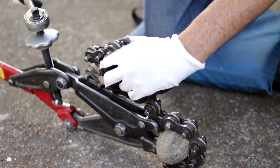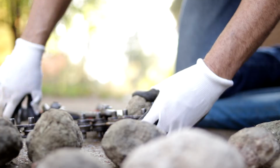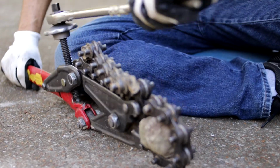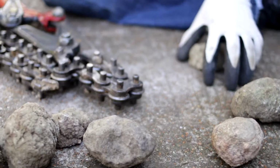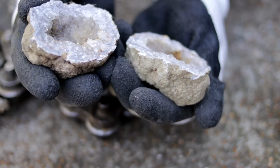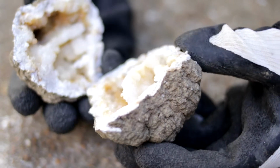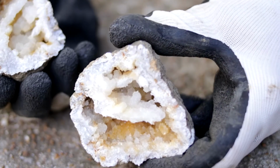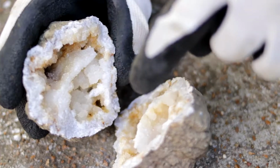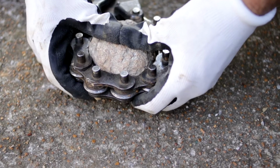And then you just slowly increase the pressure. Another solid one. There we go. Got some quartz crystals in that one. Interesting. That one's got some nice crystal formations in there. And you never know which way to break them, that's part of the mystery too. This is the hard part, lining it up and keeping it in position where you want it to.